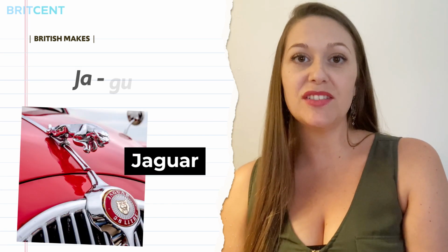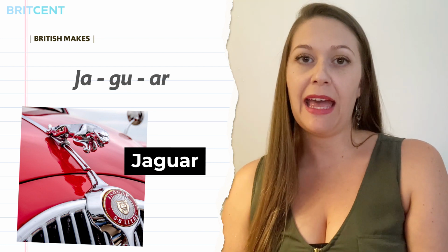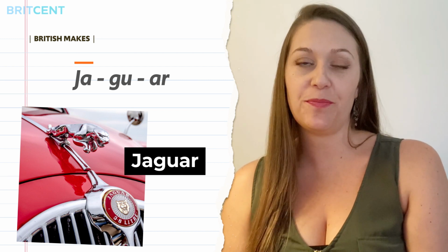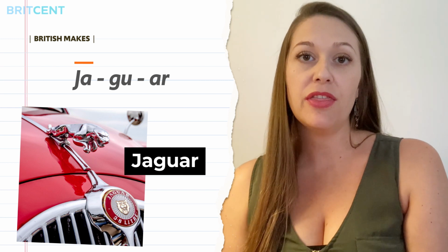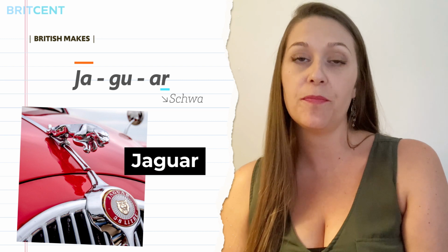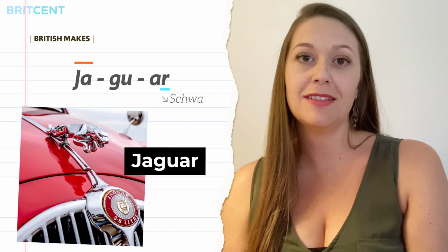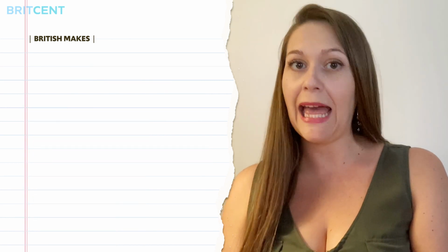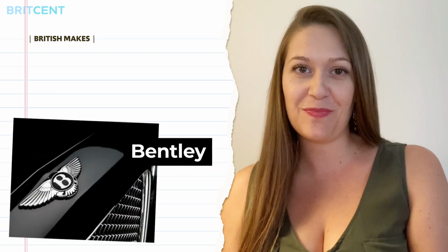The next British make we're going to pronounce is this. This word has 3 syllables, jaguar. And the first one is stressed, jaguar. Notice that, like in the previous example, the final R is pronounced as a schwa. So we pronounce it jaguar, jaguar.